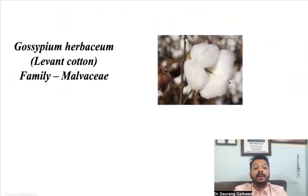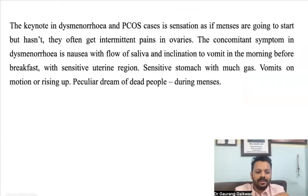Another remedy, Gossypium, the great remedy, cotton from Malvaceae family. Gossypium may look like phosphorus. Yeah, they are phosphorus-like, lean, thin, emaciated. And the constant feeling for Gossypium is, I feel that periods are just going to come. That is the main feeling for Gossypium. And they have a very peculiar thing that during the menses, they get the dream of dead people. This is very typical for Gossypium.